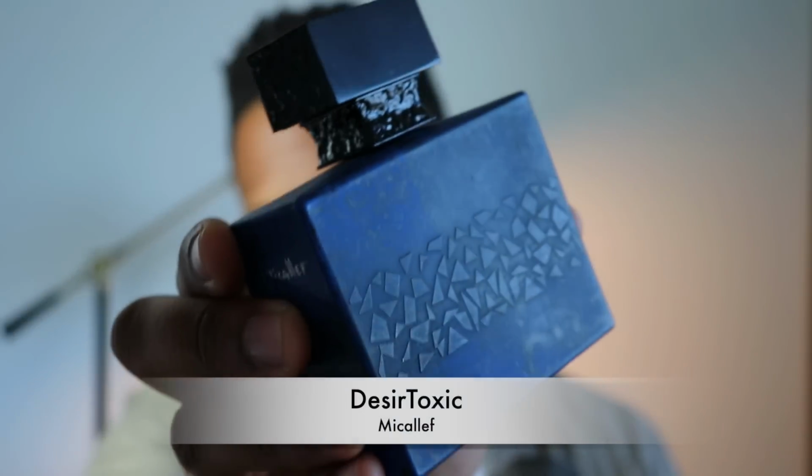I myself gave this fragrance a little bit of hype when I got my nose on it a couple years ago. It actually blew me away. And funny thing is, it reminded me a little bit of Leighton. The more I've spent time with it, it still kind of does, but it's a distant cousin of Leighton. It's almost a more mature, grown-up, sexier, more mysterious version. Maybe just a component of Leighton. This is from Micallef and it's called Desir Toxic.